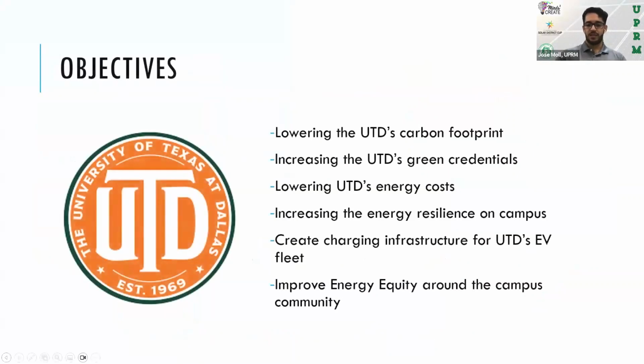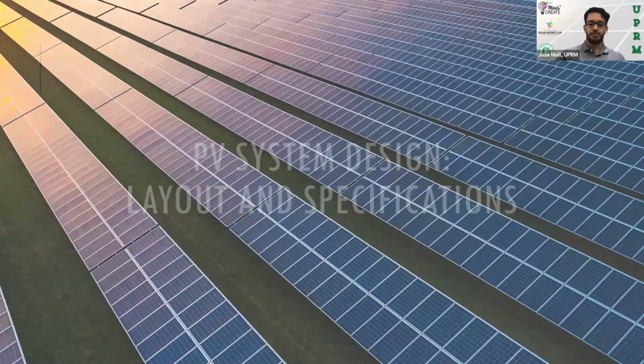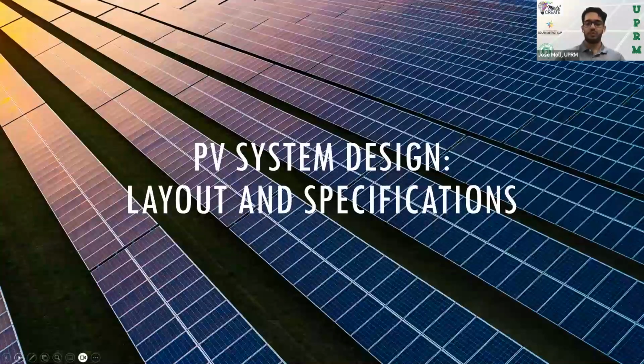Based around UT Dallas' objective, our goal was to design a solar plus storage system around the use case boundaries to showcase the university's efforts to reduce their emissions, offset their energy consumption, and increase their local grid resilience. Now, we'll be looking at our proposed design, for which we used Aurora Solar and PVWatts to model and simulate.